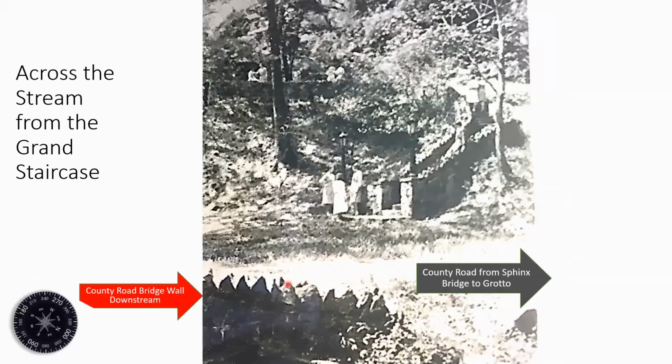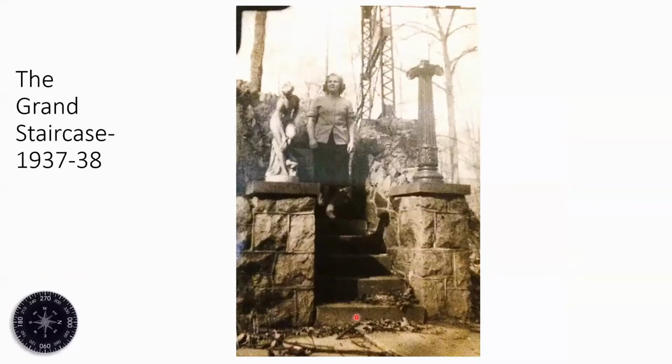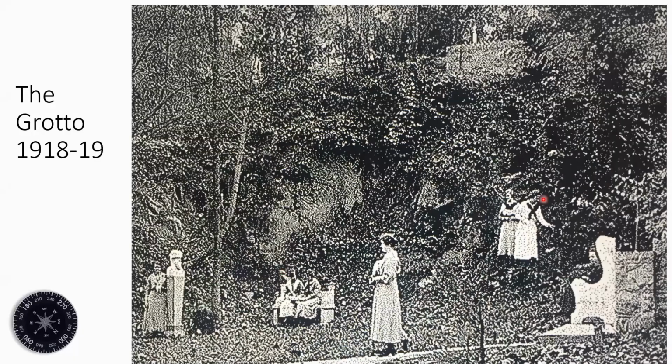So we figured out that this is the county road bridge wall, the remnant of which is still there today. Of course, here we've got a photo of the grand staircase. This is in the late 1930s. And at that time, there was a lampstand and a small statue. The base of that statue is still there today, but the rest of the statue is long gone. And of course, here's the grotto. Grand staircase is over in this direction.